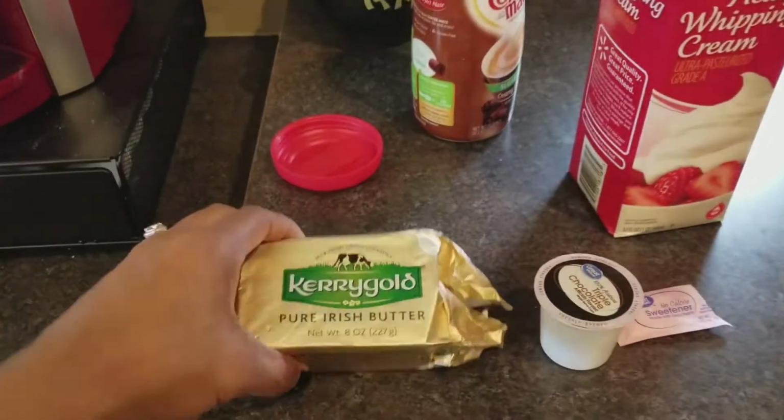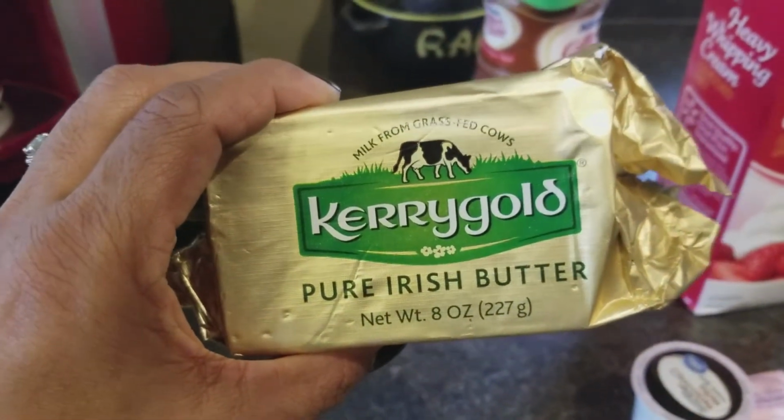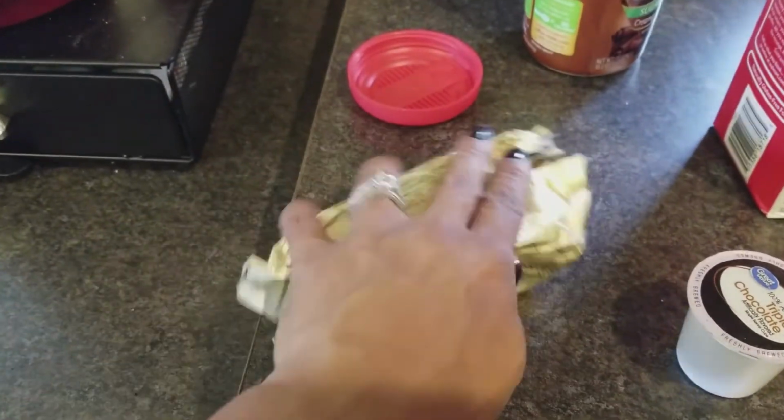I got my butter, which I recommend Kerrygold. It is Irish butter. It's grass-fed cows. That's the difference, supposedly. It's very, very vibrant yellow. This is how butter used to be like when I was young. What I like about Kerrygold is what I take.